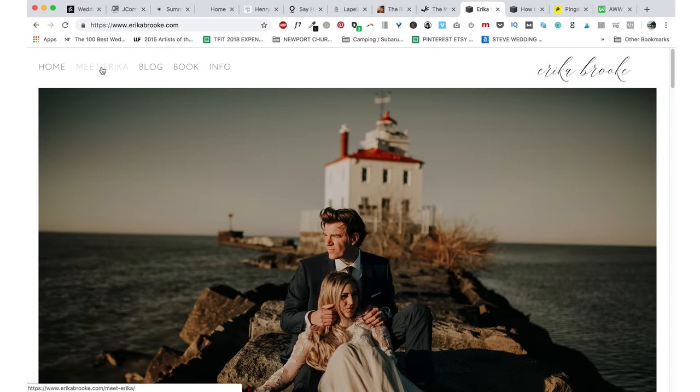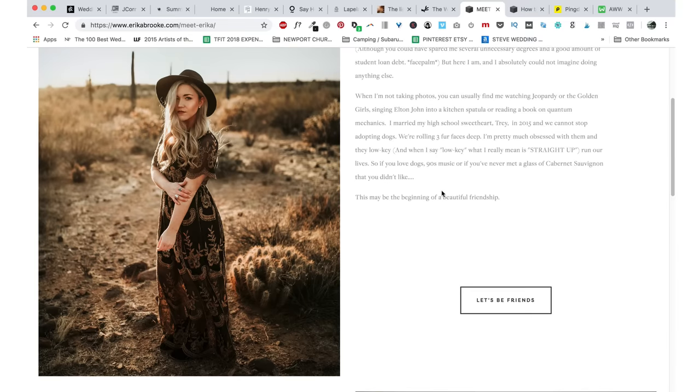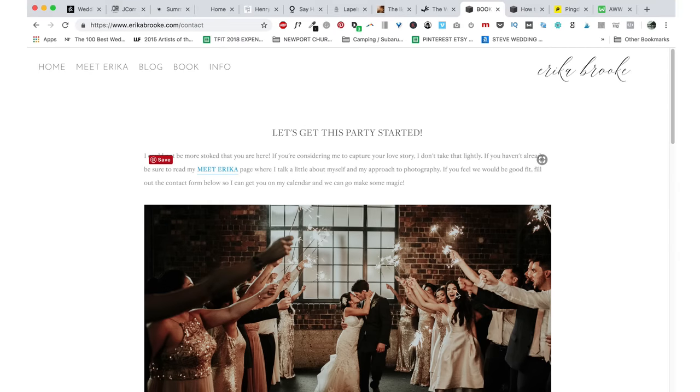As we scroll up and go to Meet Erica, I think this is a really fantastic page. "Yo, it's me, Erica, just a nerdy girl with a camera." So this is really fantastic. Again, she's playing on her personality. She's not afraid of being who she is. And at the bottom here, it says, "Let's be friends," and that links to her contact page.